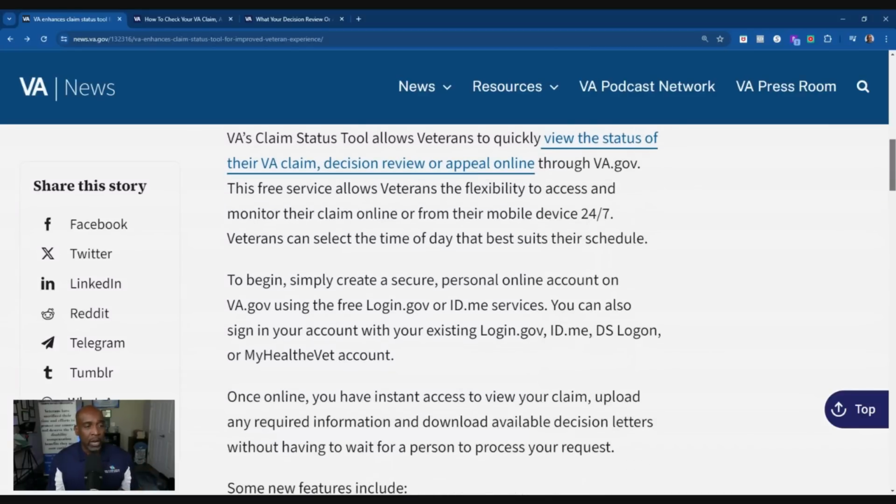So it says to begin, simply create a secure personal online account on va.gov using the free login.gov or ID.me services. You can also sign in to your account with your existing login.gov, ID.me, DS Logon, or My HealtheVet account. Okay. So I previously did a video on this, and I logged in and I was looking at some of the information that I could get. And to my surprise, one of the documents that I was able to download was what? A rating code sheet. Okay. You received a notification letter and the rating decision, but you don't receive the rating code sheet, but you can get it following these instructions.